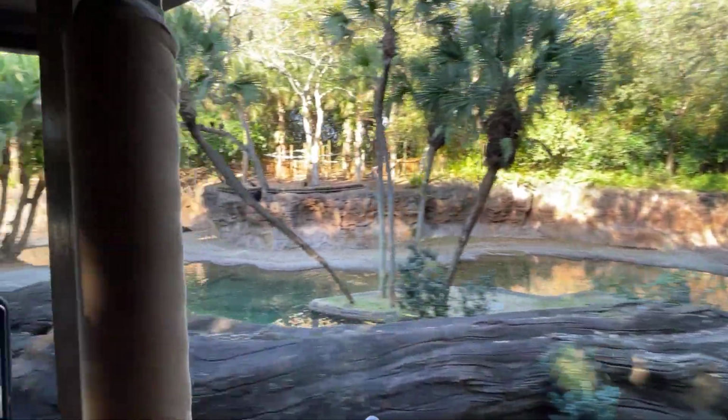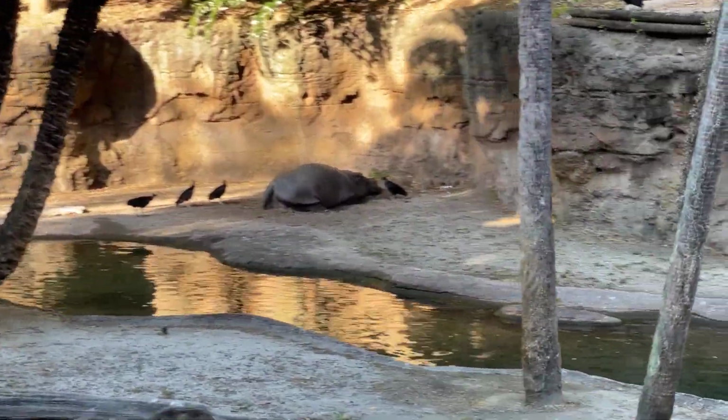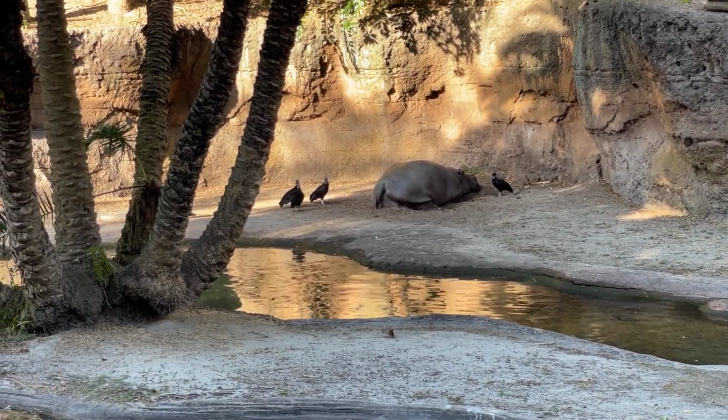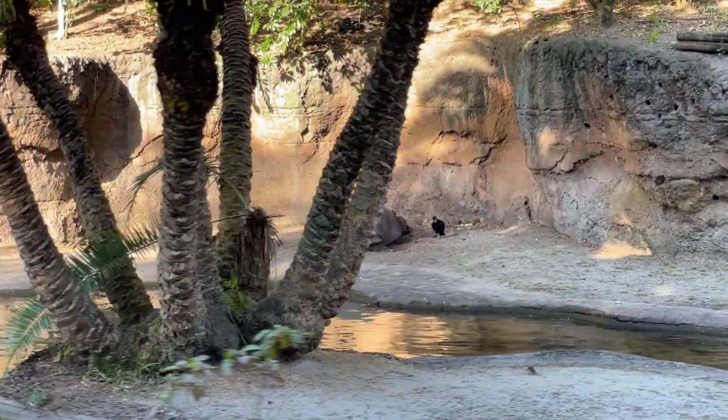Get a great view of them. They can weigh up to 5,500 pounds for males when they're fully grown. Now, the reason they prefer to spend their time in the water is it helps to keep them cool and protect them from the sun. And when they're in the water, they can hold their breath for up to 8 minutes at a time.